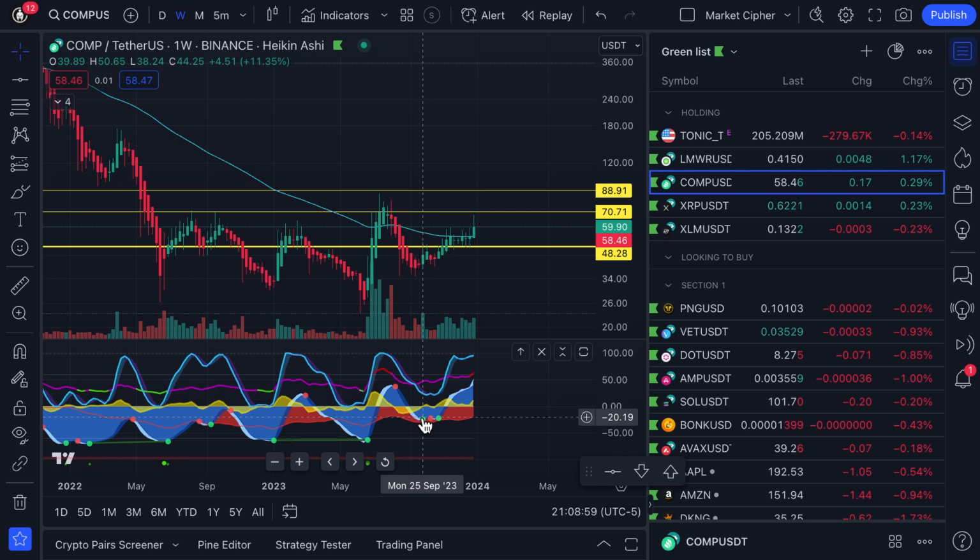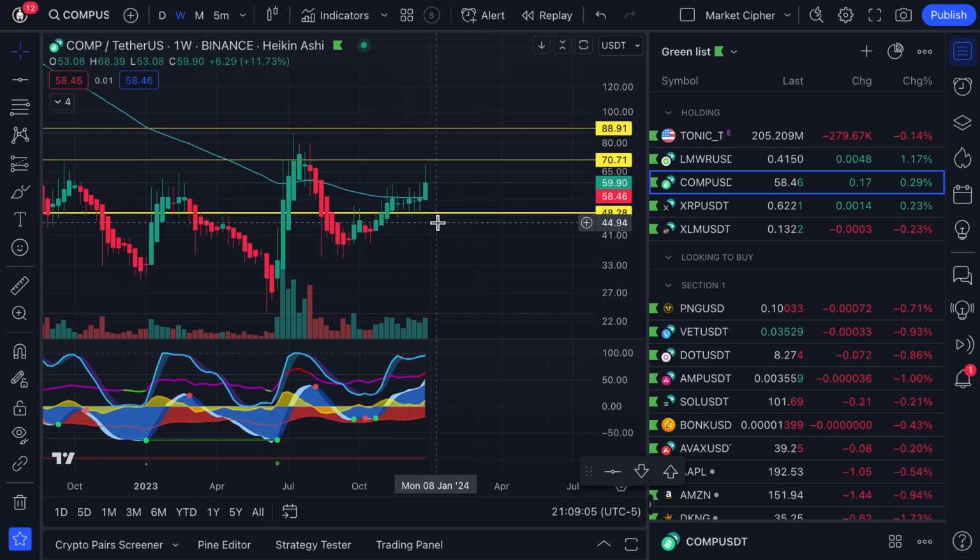We want to buy these green dots. That was our entry candle right there. Okay, that was another entry candle right there. And the important thing to use these dots for too is support and resistance levels.